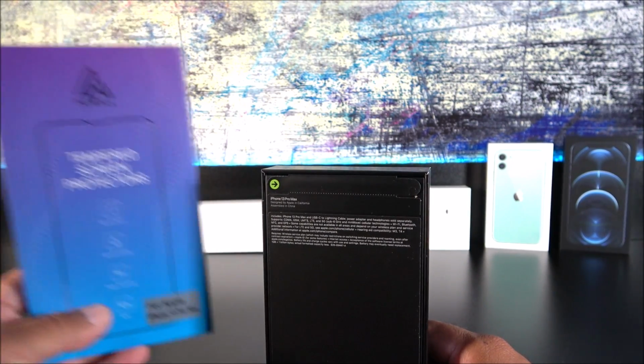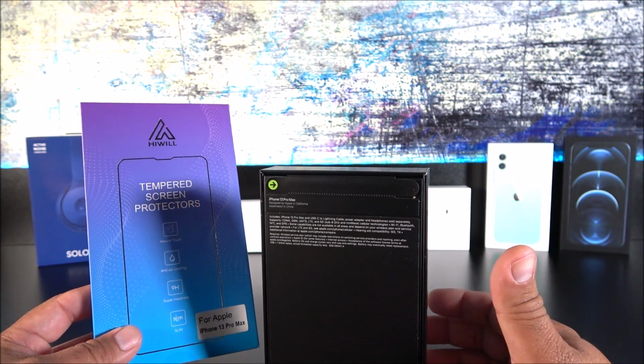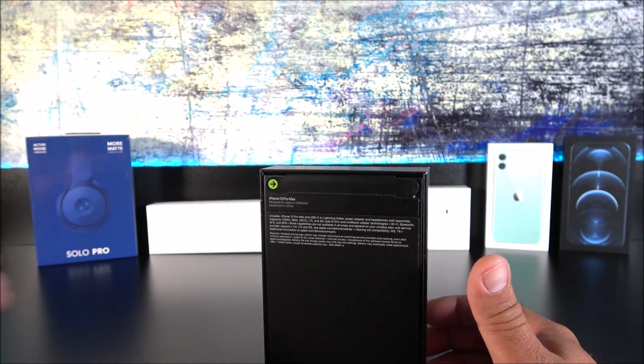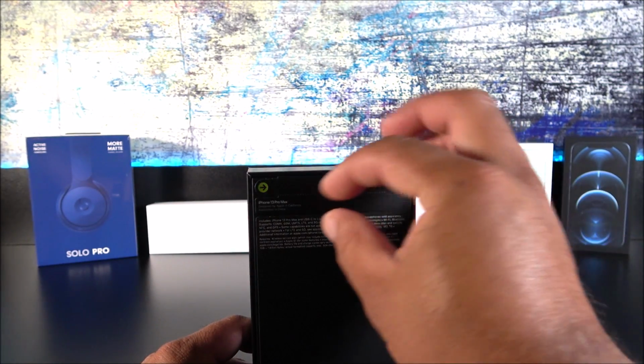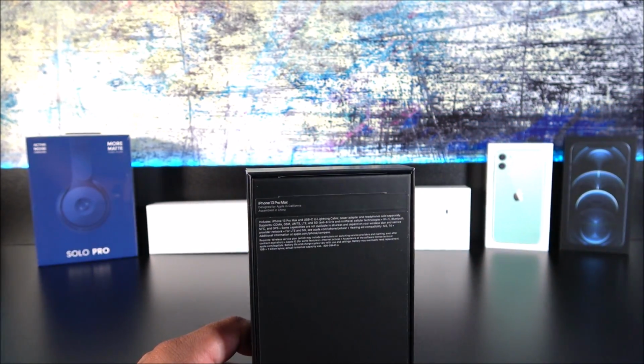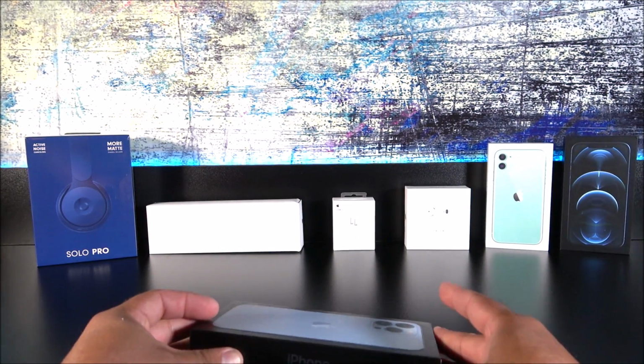And yes, I got some tempered glass. Even though this thing has a very durable glass, I still want to protect it just to preserve the value. We know that the better the condition of the iPhone, the more you can sell it later on. So there we go. I just broke the seal in front of you guys. Let's go ahead and see.